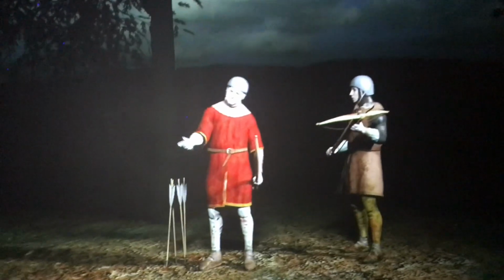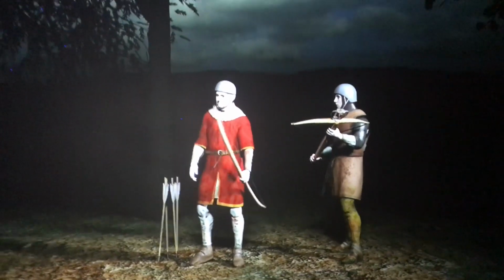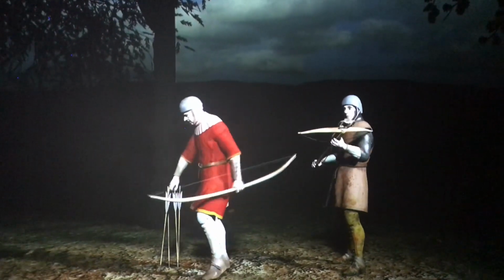Finish off with the English army at Bannockburn had between 6,000 and 8,000 archers, more than the English army had at Agincourt a century later. But as you can see to the right, they've also got crossbows. A crossbow can only shoot twice per minute.